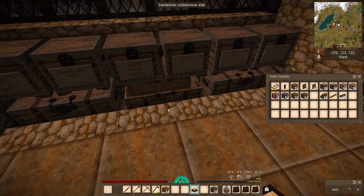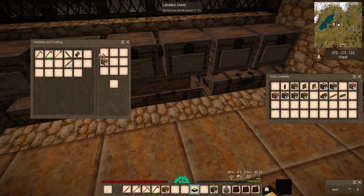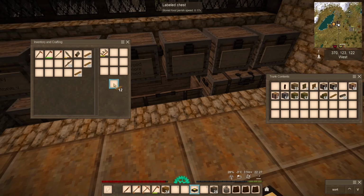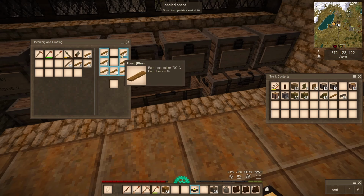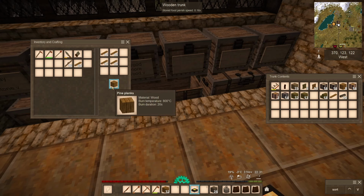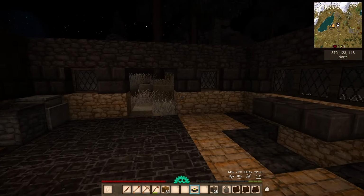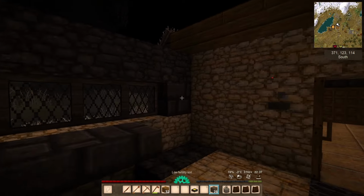24 pine planks. I don't think that's going to be enough. Let's do this. Got these guys. Perfect. Boop, boop, boop, boop, boop, boop. And put our trusty... I think it's like this. Yep. Right. Good. Sure. All right. So let's connect the roof.